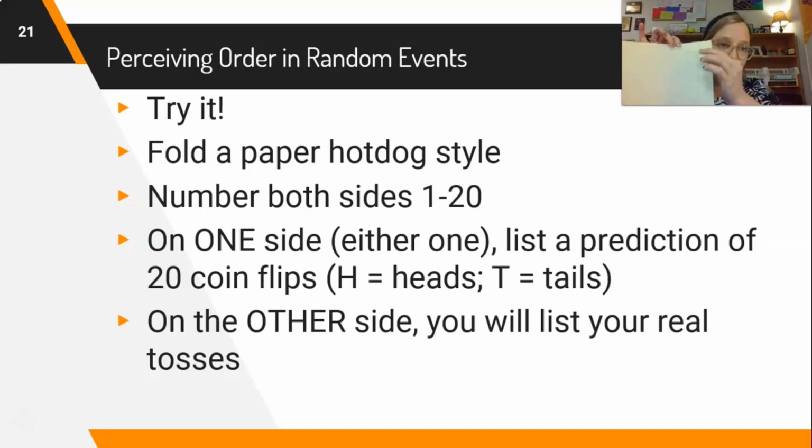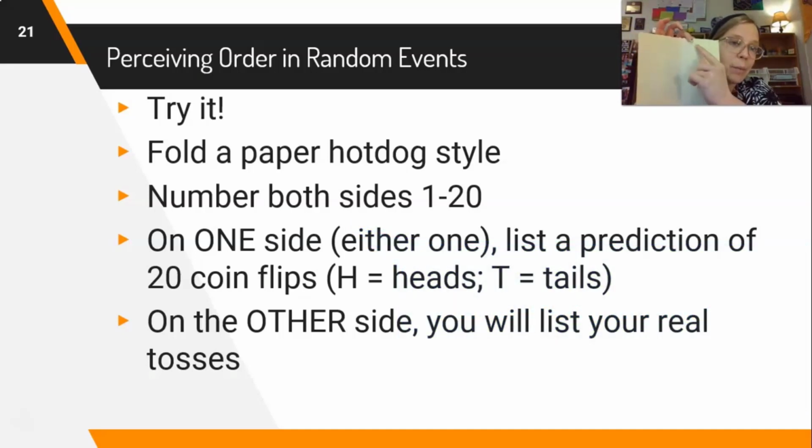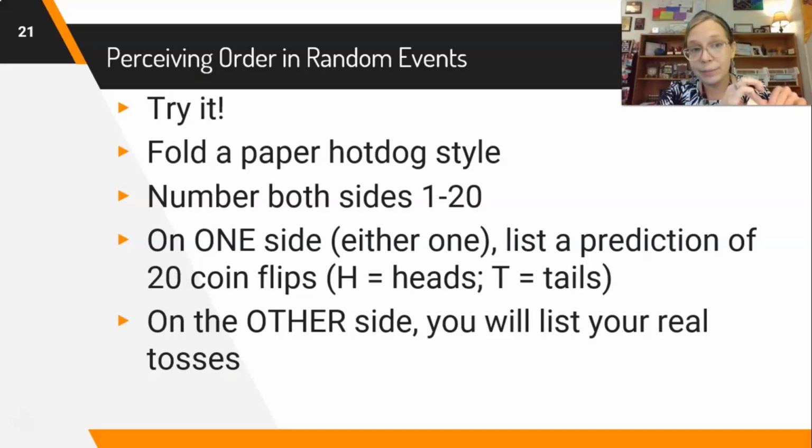On one side, you're going to number 1 to 10 and then number 1 to 10 here. At the top on this side, this is going to be your predictions, so you can label that predictions. And then over here, you can just say real results. And here's what I want you to do. Find a coin, if you have one, and a penny is best. And you're going to record whether you flip it 10 times or 20 times. Do you get heads or tails?